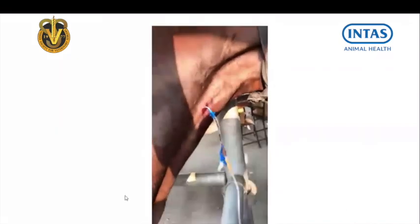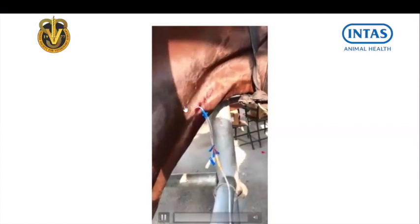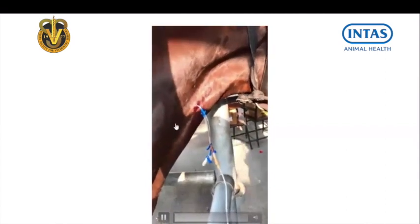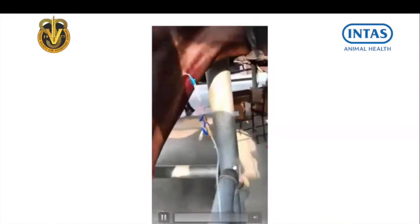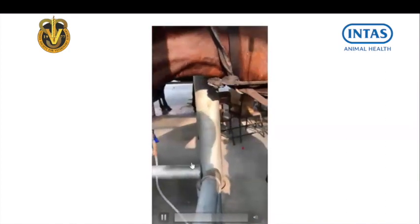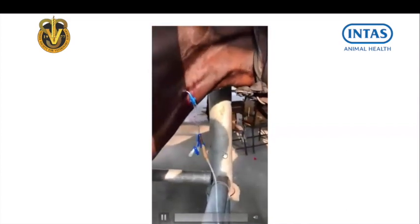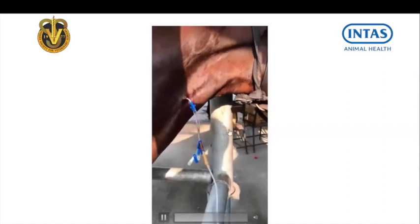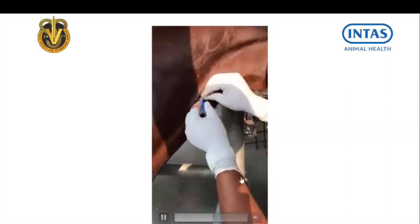This is a triple lumen, and the good thing about the triple lumen catheter is that simultaneously we can give fluid, and if we need to give some analgesics and antibiotics, we can use all these three ports at the same time. Double lumen cannulas are also available. That works equally well. Even if triple lumen is not there, you can use the double lumen cannula as well.